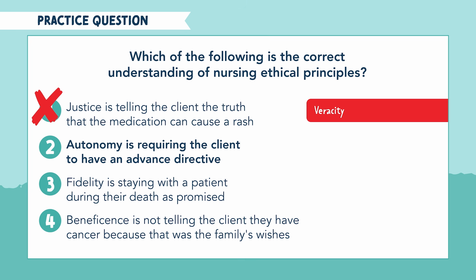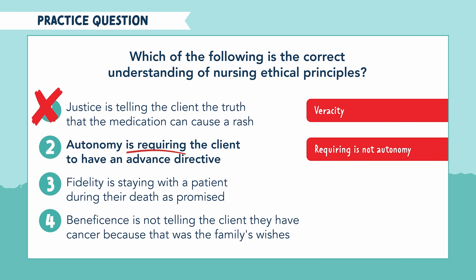Autonomy is requiring the client to have an advance directive. Requiring is not autonomy. This is a tricky one because, well, the NCLEX is tricky. Having an advance directive is a patient's right, but requiring a patient to have one is taking their autonomy away from them. So this is not correct.